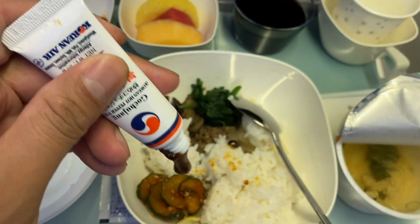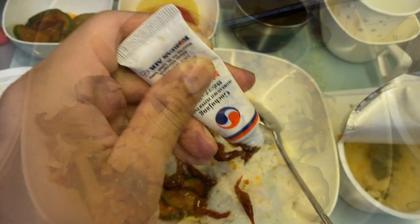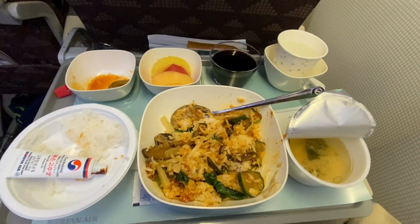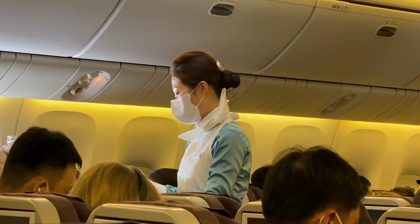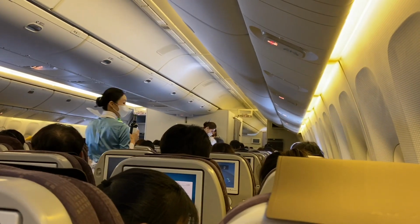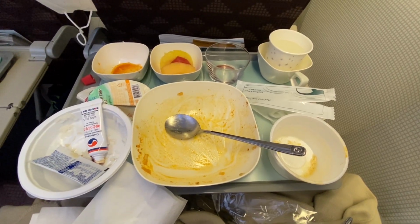Now I'm gonna mix my protein with white rice, vegetables, pickles, and pepper paste along with sesame oil. Bibimbap was very tasty and made a great comfort food. During lunch service, the crew went around the cabin and offered more drinks. I got myself another glass of red wine. Overall, it was a very satisfying lunch. As you can see here, my bowl looks completely empty.